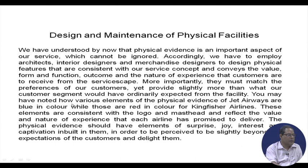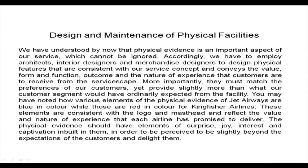You may have noted how various elements of the physical evidence of Jet Airways are blue in color, while those are red in color for Kingfisher Airlines. These elements are consistent with the logo and masthead and reflect the value and nature of experience that each airline has promised to deliver. The physical evidence should have elements of surprise, joy, interest and captivation inbuilt in them in order to be perceived to be slightly beyond the expectations of customers and delight them.